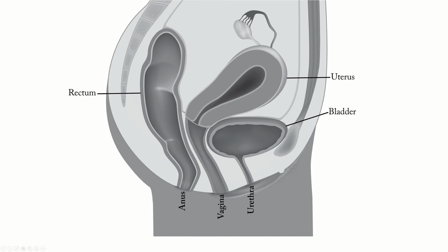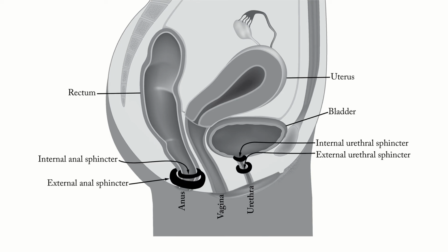So here you can see a picture of the female pelvis. She's standing up, her pubic bone's in the front here, and here's her coccyx of her spine on the other side. What you'll see is her 3 organs: the bladder, uterus, and rectum, and the openings to the outside. At least for our bladder and rectum, we have proper ring-like sphincters, not just 1, but 2 for each opening.